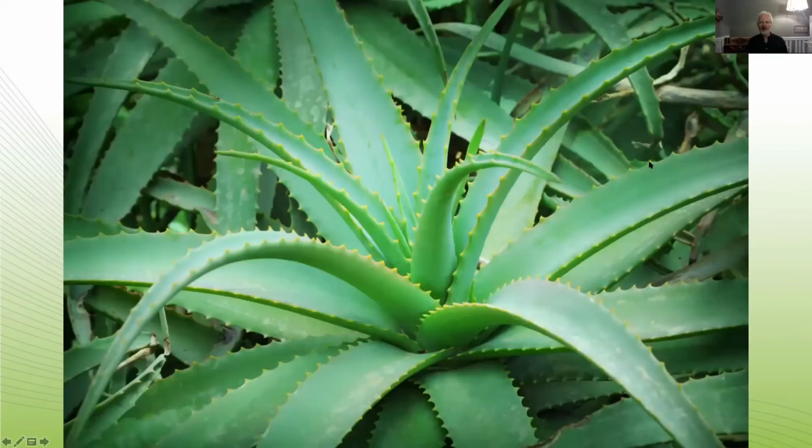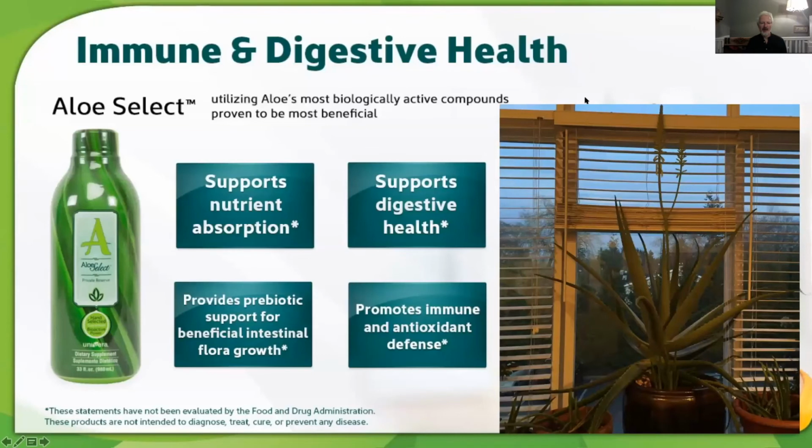So Aloe is really what we're going to be talking about. Aloe Select, which is Univera's 3rd generation aloe product. The aloe plant you're looking at on the right there is in my very office.